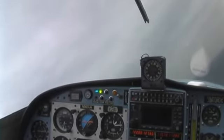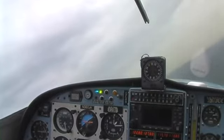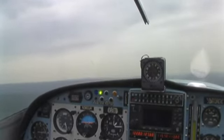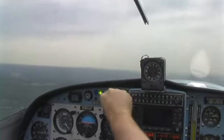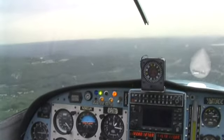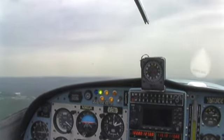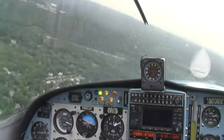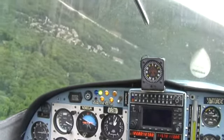Alright, squared up. Now it's back. Kill the pumps. Lincoln Park traffic, Lancair's left downwind, runway 19, number 2. Okay, and the power is back. Mixture is rich. 120, gear. Lancair's left base, runway 19.